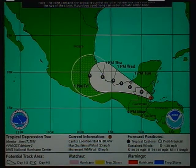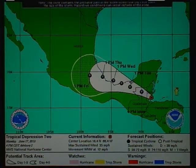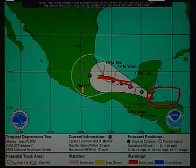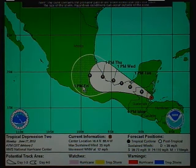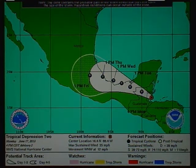Tropical Depression 2 formed earlier today down here in the Gulf of Honduras, and now it is very close to the coastline in Belize. It'll be on the shore in the next couple of hours, and the circulation will be disrupted. It'll weaken, and there's really not much room for it to get over the Bay of Campeche here, according to the latest forecast track from the National Hurricane Center. So it's kind of iffy as to whether or not this will make it to tropical storm intensity.